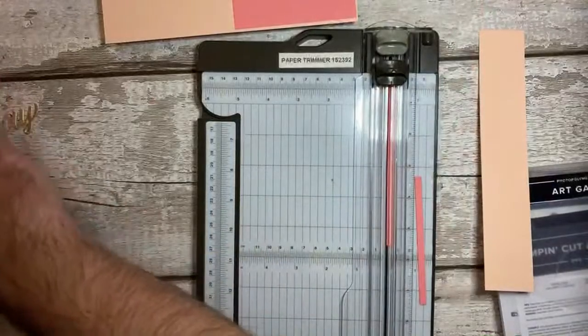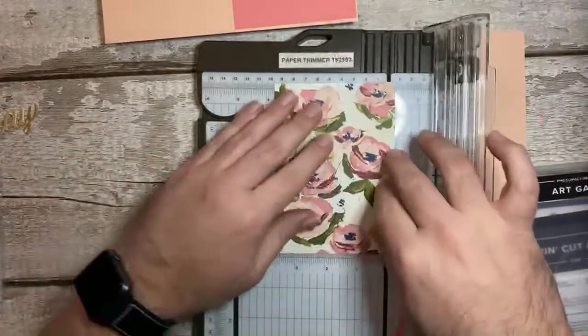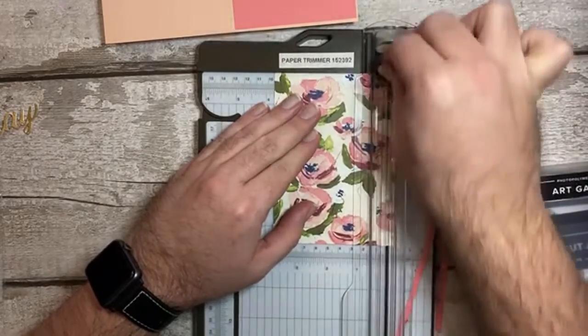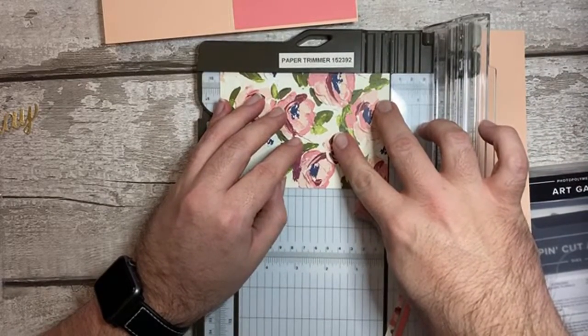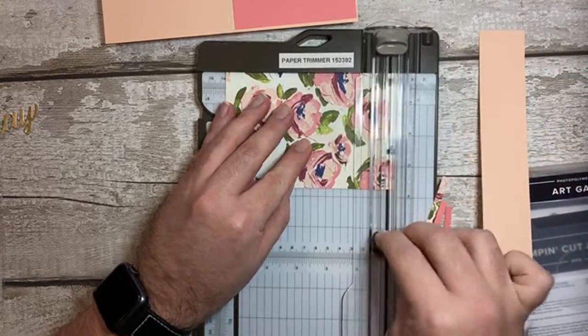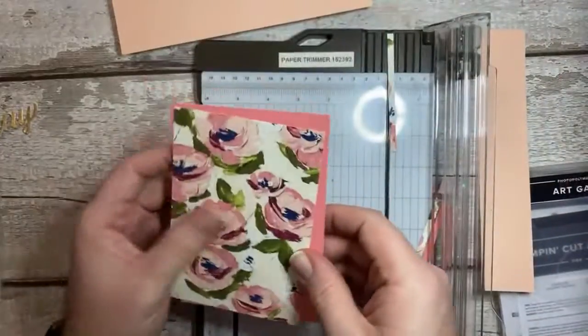Then I've got a piece of that designer series paper, so this one. So I'm going to cut this down to 9.5, so you can kind of see the pattern going on here. 9.5 by, that's 14.1, so let's take that to 13.6. So you can see I've kind of gone round now.